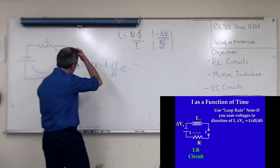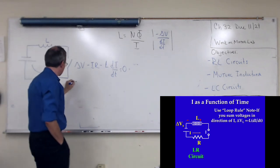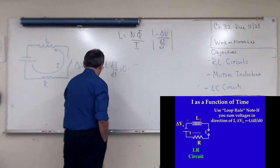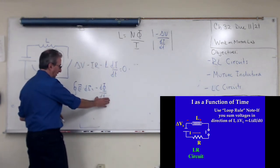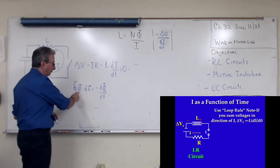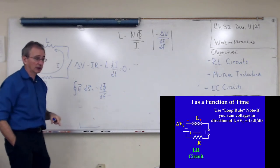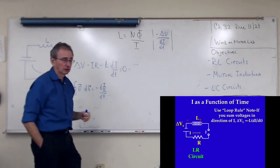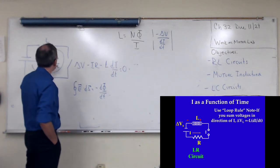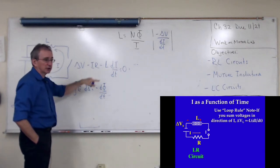Otherwise, I can do the following. I can set up this integral. And this is going to be my L dI/dt, and then this is going to be IR minus delta V. I have to choose a direction for the electric field to do this, based on the direction of the magnetic field. So I can do the problem either way. This is more technically sound, but it's more complicated. However, if I just sum the voltages in the direction of the current, I can always write my voltage drop due to the inductor as minus L dI/dt.